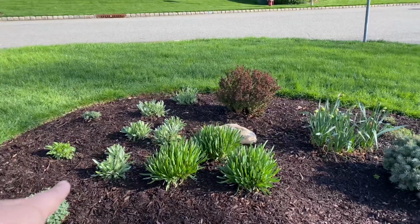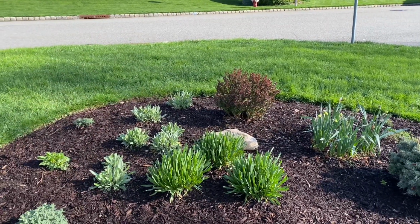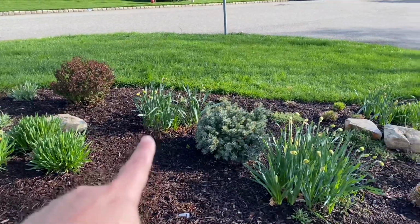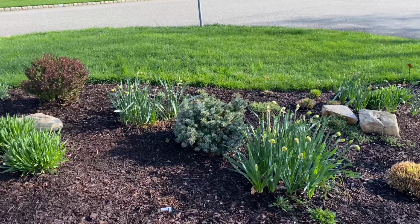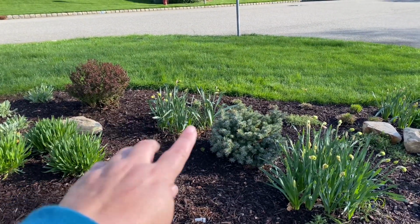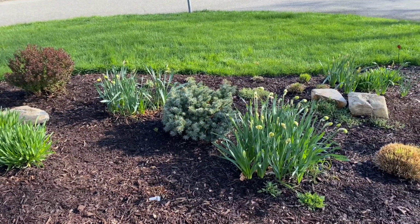And then I have a couple rose campions that are all coming up, looking healthy. I did move those around a little bit, and they're all looking very healthy. I've got some daffodils that are coming up. I thought I had taken out all the bulbs out of this section. Clearly I did not. So I have this as well.